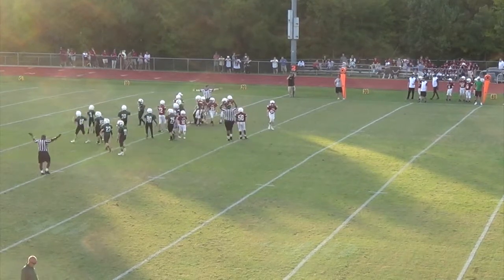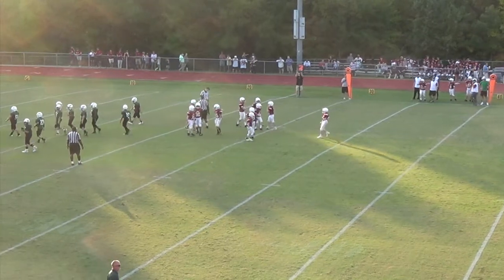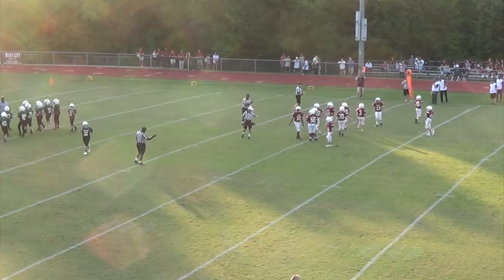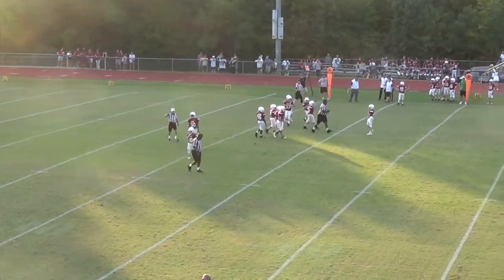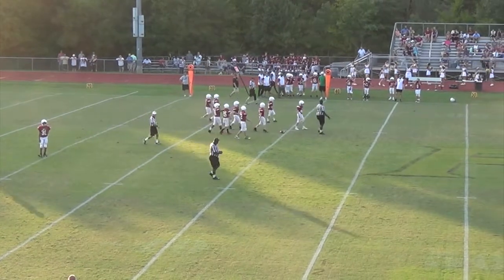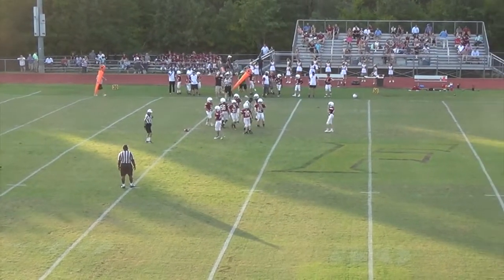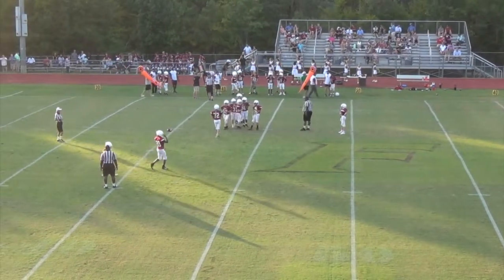Carry. Tackle by number 16, Thomas Bland. There's a flag on the play. Calls personal foul, face mask on the Eagles. And that'll give your Crusaders a first down. It'll be first and 10 from the 40-yard line.